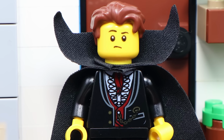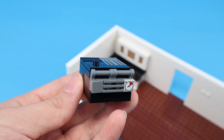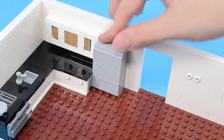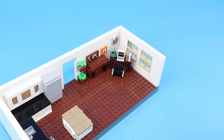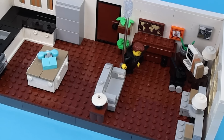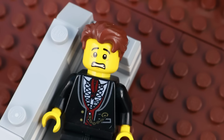But then he finds himself in a living room. On the right side of the room, I made a kitchen with a stove with a pan full of popcorn, which is accurate to the movie. There's also a refrigerator and a cooking island. Then I filled the rest of the room with some furniture and finally added a phone on the counter. Jason relaxes on the couch and tries to get some sleep, but then the telephone rings.